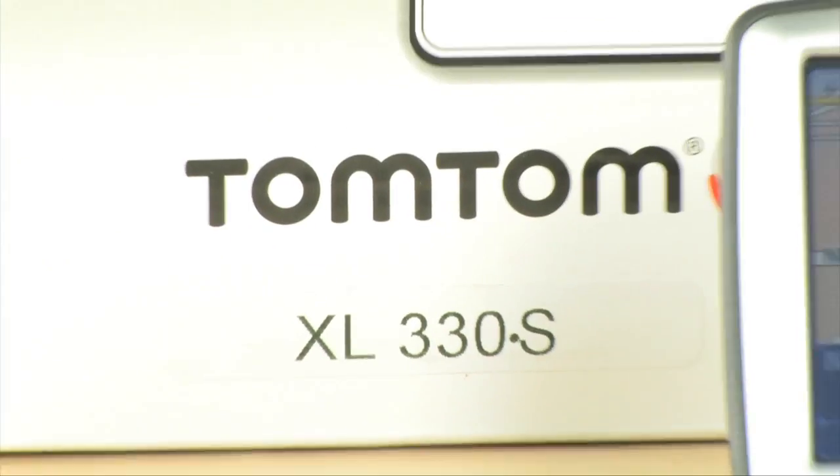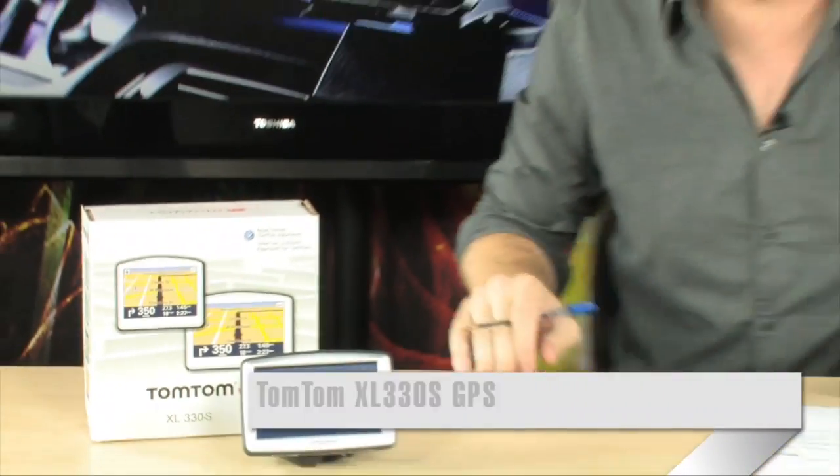This is the TomTom XL330S, a mighty fine little GPS unit from the folks at TomTom. TomTom were sort of the early innovators, the ones that created the easy-to-use portable GPS system. And if you haven't thought about going the refurbished route, you might want to consider it.